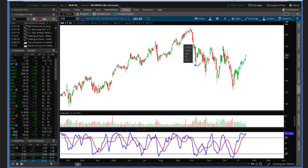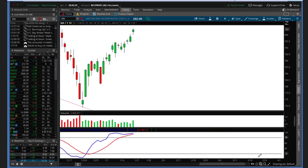First of all, this right here is called a broadening pattern. You see this? It's more or less the opposite of a pennant or a flag. A broadening pattern is something you've got to pay very close attention to. You have higher highs while at the same time you have lower lows. So the stock has been going up. You now have what are called spinning tops. Spinning tops are signs of indecision.